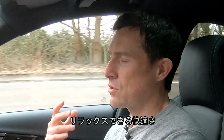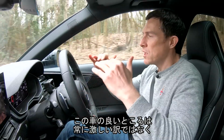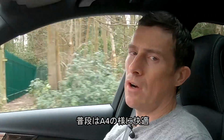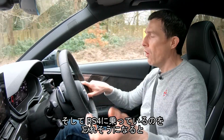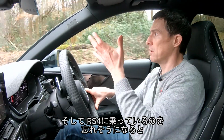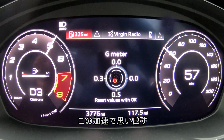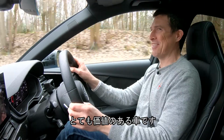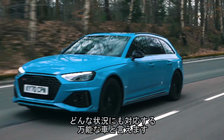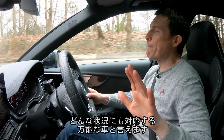It's quiet, it's serene, it's relaxing, it's easy. And that's one of the great appeals with this car for me. It doesn't feel like it's constantly prodding you to go quick. You can just drive around like, yeah, I'm just chilling in my A4, it's all fine. And you forget that you've got the RS4 until you think, well, I need to overtake someone quickly. You floor it and off we go. And then you're reminded, oh yes, that's why my monthly payments are so much. It's the RS4. It's a good all-round performance car that just ticks every single box.